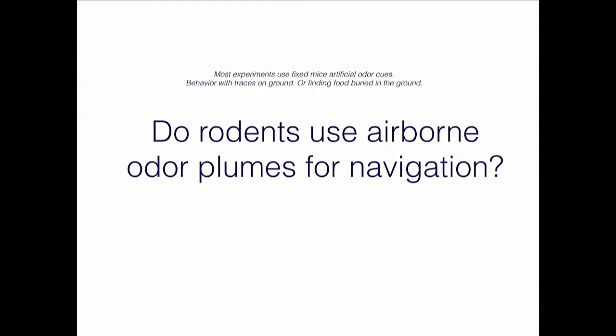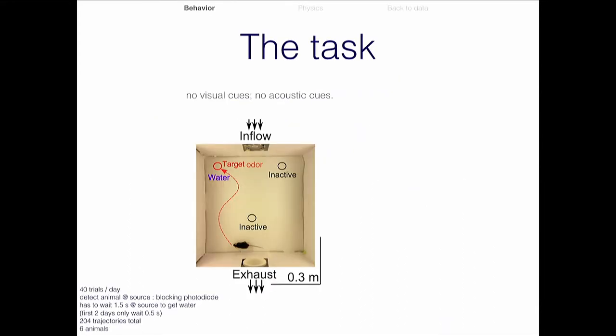So we set out to ask this first very simple question, and this is the way we decided to do it. This is a box, it's about half a meter, it's a cube, and it's transparent. We have three locations, 1, 2, 3. At each location, there are two tubes. One tube delivers odor, and the other one delivers water. The mice are thirsty, so they want to get water. Then we switch on one of the three sources of the odor. Each time, it's a different one, chosen by a pseudo-random number.